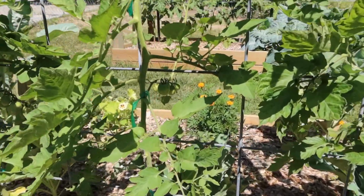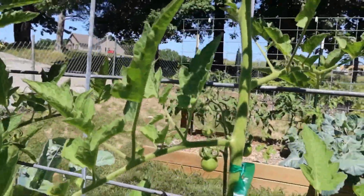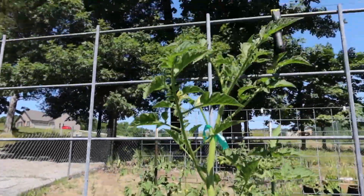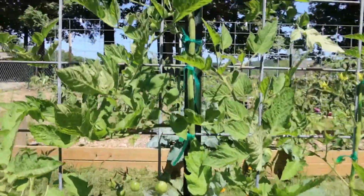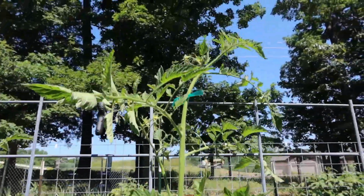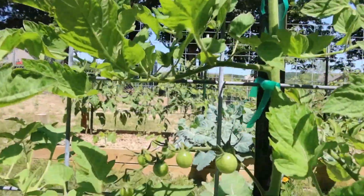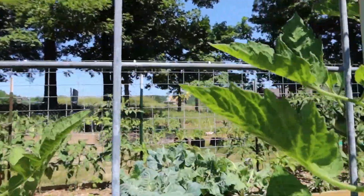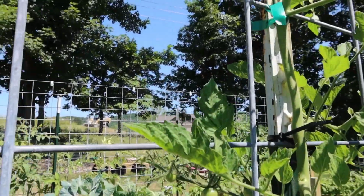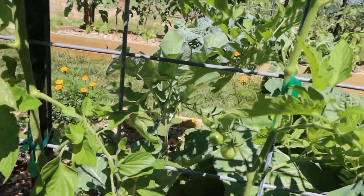This is a Chadwick cherry. A lot of fruit on that as well. Just about to reach the top of the trellis. My black cherry is above the trellis right now. Also has a lot of fruit set on it. And there's some more over here. Oh, this leaf is in the way. Another black cherry. There's some fruit down here.